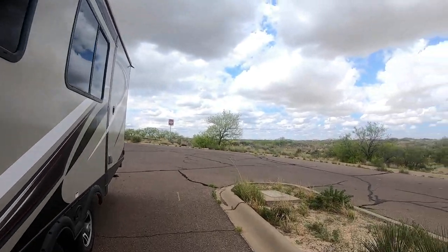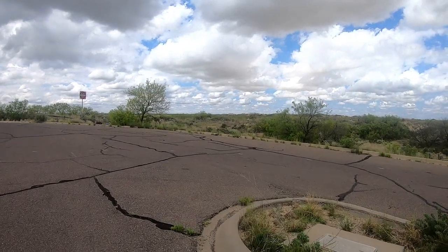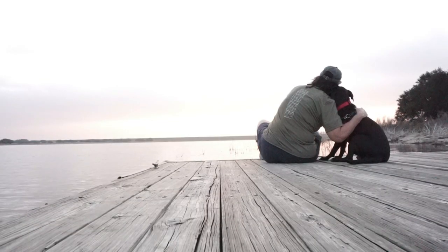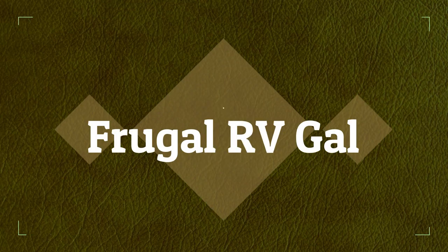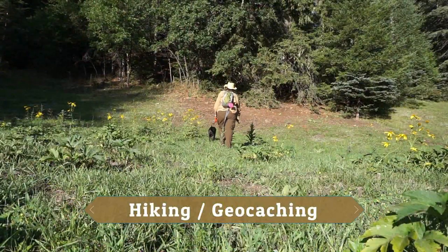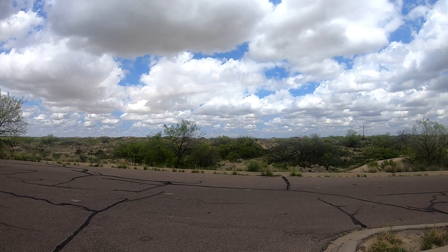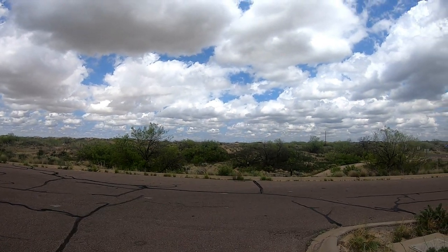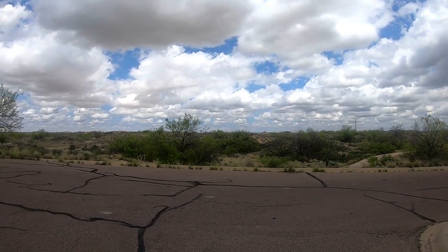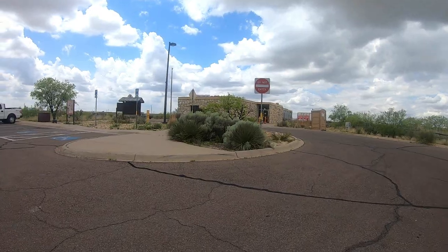We have made it to the Monahans State Park. This is a Texas state park. And I'll tell you right now, it's just desert and sand. And as we get back further that way, you'll just see sand dunes. But right now, it's desert and sand. We have to go inside to register.